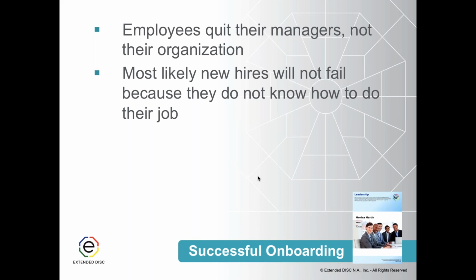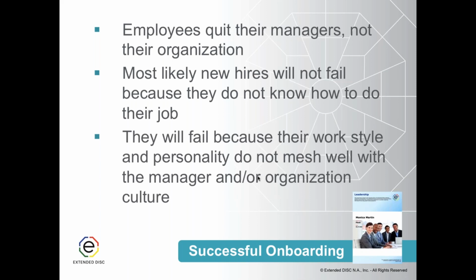The main reason is that, for whatever reason, their personality does not mesh with the manager's style, or their work style is a little bit different. We don't really understand who the person is and how we can best utilize their strengths to help our team and our organization to succeed.